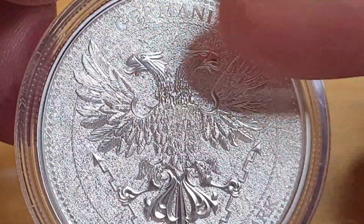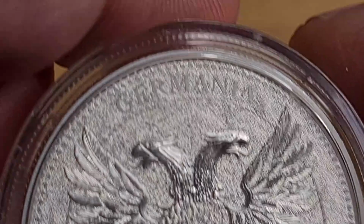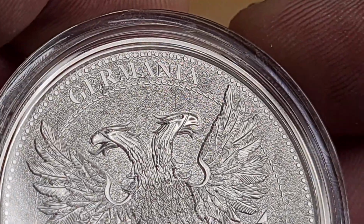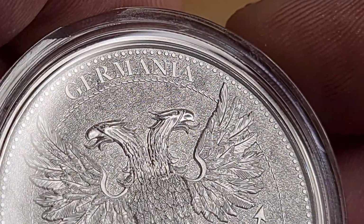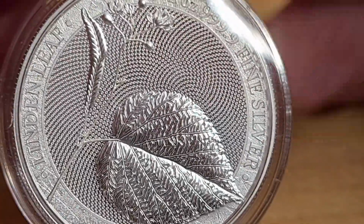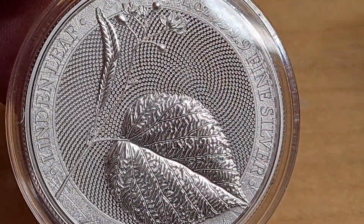But I do love all the tiny little minute details, which I have to pop into the light here. It goes around the coin and everything else. And then, as I said, back to the actual main attraction. It is there. It's beautiful.